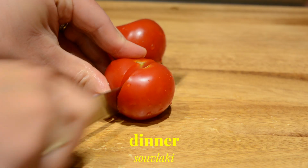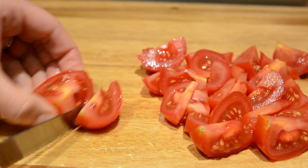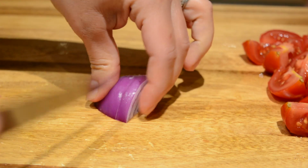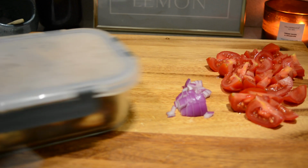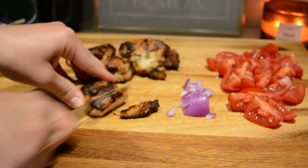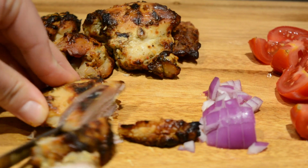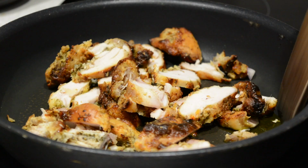For dinner, I decided to make chicken souvlaki as I had loads of leftovers and I wanted something quick and yummy. I started by cutting a few tomatoes in slices and also a bit of onion, but you can do whatever veggies you like. I usually keep it classy with tomato and onion, but rocket also works well. I then grabbed my leftover chicken and cut a couple of fillets in small pieces so I can warm them up in my pan.